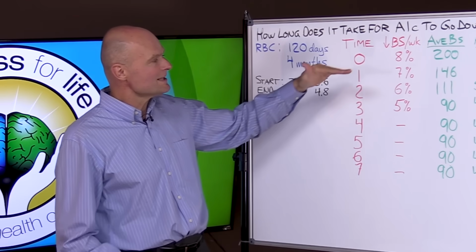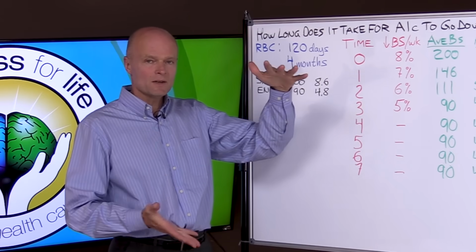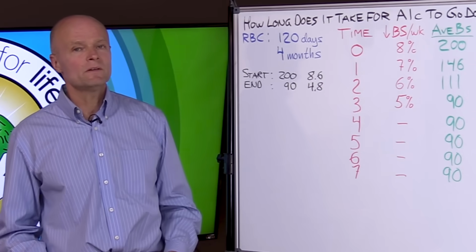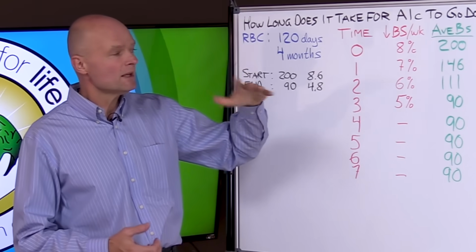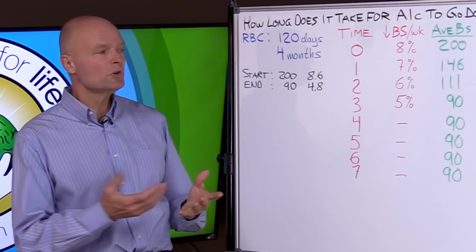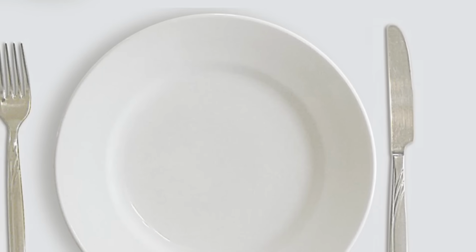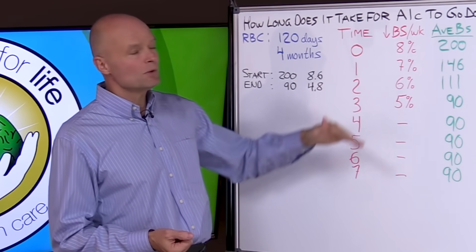We're just assuming that it's easier to get the changes to happen quickly in the beginning because you have such a large number to work off of. The corresponding number then, if we start at 200, then after 1 month, dropping by about 8% and down to 7 per week, you would have an average blood sugar of 146. Again, some people could do this a whole lot faster, but assuming that you're really insulin resistant and you're not ready to go into full-blown, long, multi-day fasts right away, then these could probably be realistic numbers.